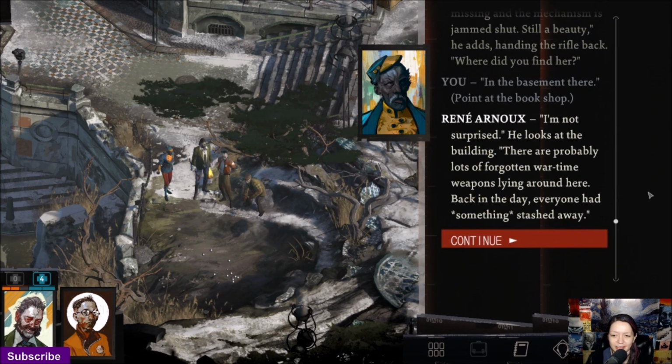I'm not surprised. There are probably lots of forgotten wartime weapons lying around here. Back in the day, everyone had something stashed away. It gives you a real thought about what it's like to live post-war, eh?